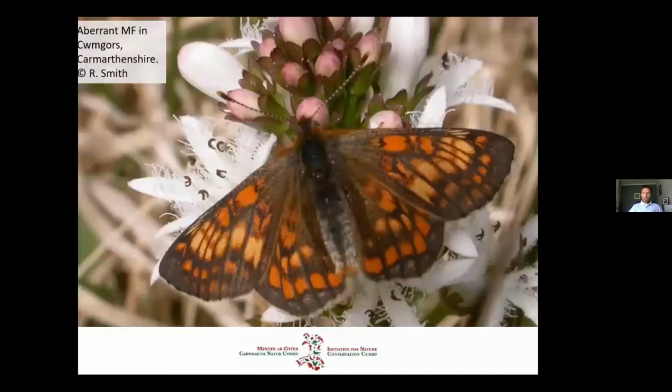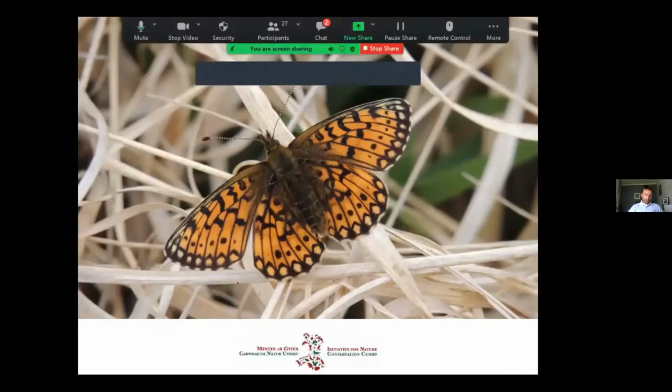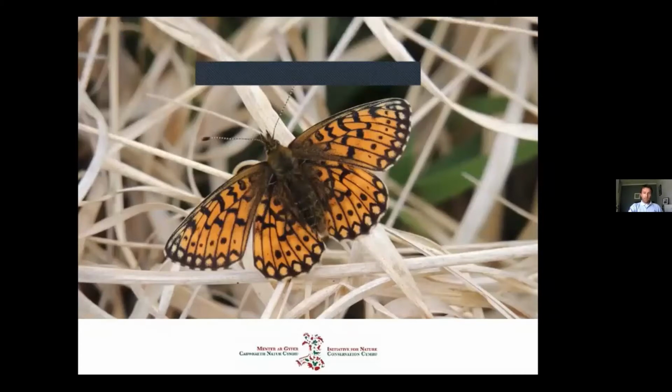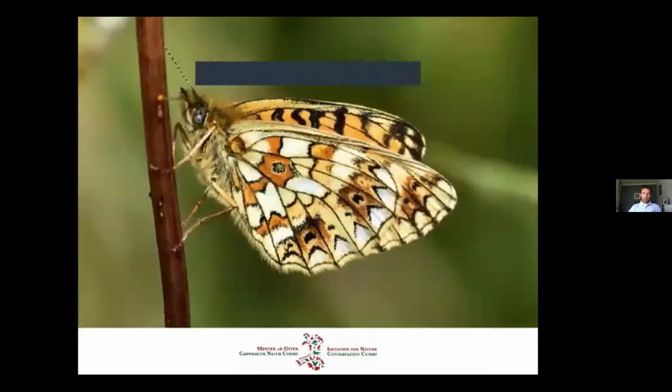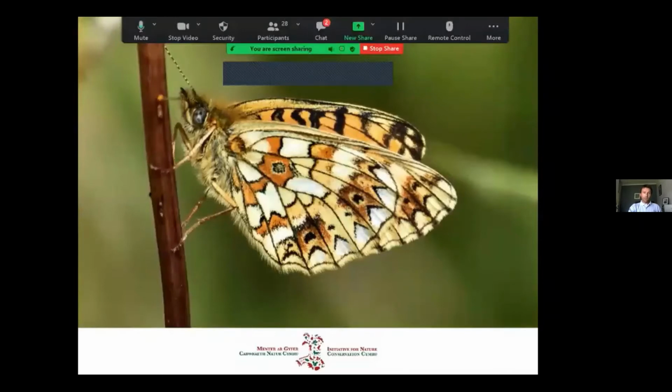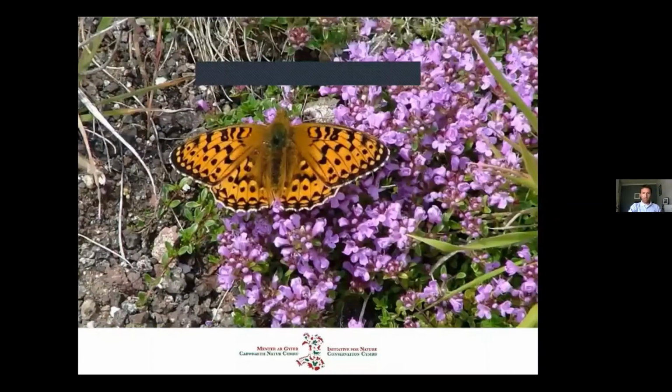There's an Irish form which is known as Hibernica, which is generally darker and more well marked than the ones we get on the mainland. So there are some similar butterflies. This is a small pearl-bordered fritillary, which is confusingly the same size, same habitat, and same flight period, but the upper wings, as you can see, look quite different, and the underwings have the bright white markings that give them their name. And there's also the dark green fritillary, which has greener underwings and is bigger and much stronger flying than the Marsh Fritillary, which is frankly a little bit rubbish at flying.